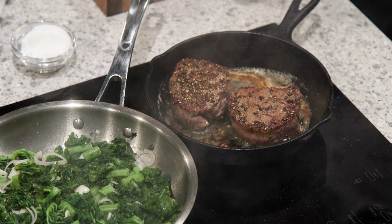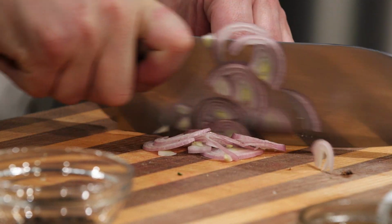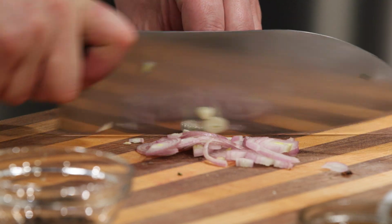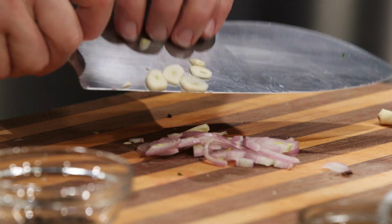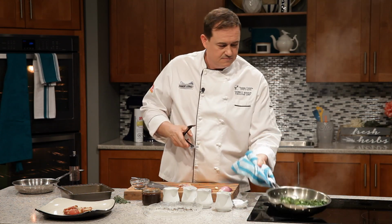Looks fabulous. In the meantime, we're gonna need a little prep for our sauce. So the steak au poivre, which is a classic French dish, usually has some sliced shallots, which we're doing here nice and thin. There we go. Some fresh garlic, do the same, nice thin slices. Okay. And then a few of the ingredients in front of me, and we'll set those down when we rest these steaks. Let's have a look at our kale.